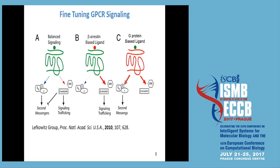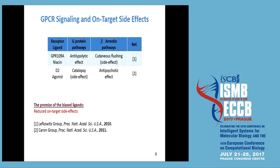The other aspect besides G protein signaling is also the arrestin signaling that has been classified for many GPCRs now, where for a normal GPCR, you will have some level of signaling both from G proteins as well as arrestins, but you can also have a ligand that might bias the signaling towards beta arrestins, or a ligand that might bias the signaling through G proteins. The reason that's important is to understand the pharmacological effects of many drugs.